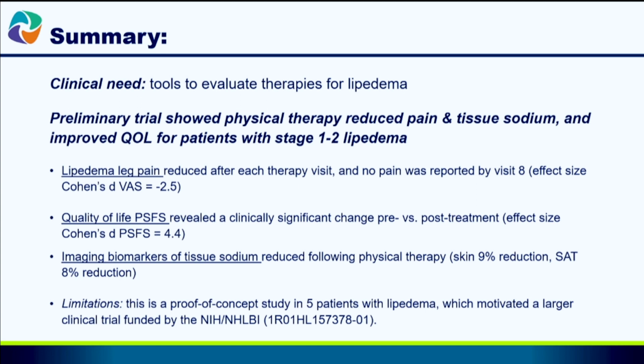So in summary, this study today addressed the clinical need for improved tools to evaluate therapies for lipedema. Specifically, I presented a preliminary trial showing that physical therapy reduced pain and tissue sodium and improved quality of life in patients with stage 1 and 2 lipedema. Overall leg pain reduced after each therapy visit, and no pain was reported by visit 8 in our study. Quality of life revealed a clinically significant improvement throughout the study, and imaging biomarkers of tissue sodium may also be sensitive to this response to therapy.